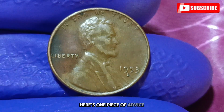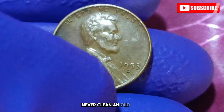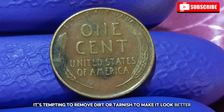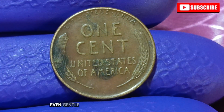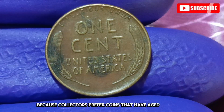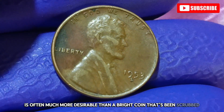Here's one piece of advice that can save you from making an expensive mistake. Never clean an old coin. It's tempting to remove dirt or tarnish to make it look better, but cleaning can permanently damage the original surface. Even gentle polishing can lower the coin's value because collectors prefer coins that have aged naturally. A dirty penny with its original finish is often much more desirable than a bright coin that's been scrubbed.